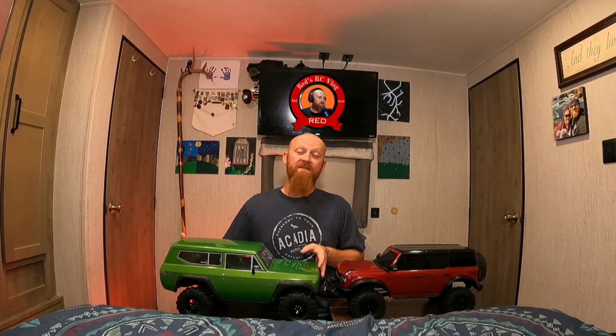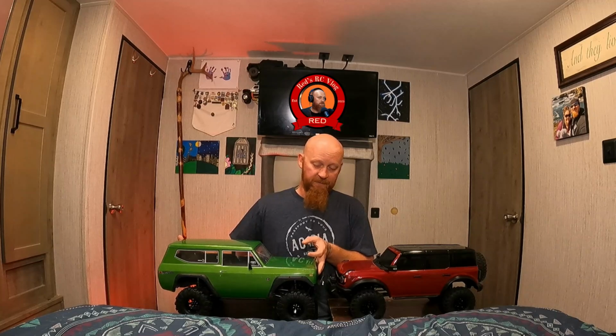Also, you guys, let's touch on real quick how these bodies come on and off. Redcat came with a Velcro system, which, to be honest, was terrible. It was a hook and loop system. It hooked way too hard when it actually hooked. When it didn't hook, it didn't hook. You know what I'm saying? When you pull the body off, some would stay on the chassis, some would stay on the body. It just wasn't a good system. Dirt got in there. It just wasn't good.